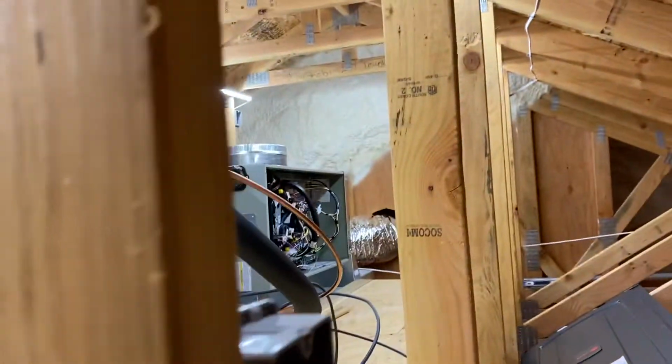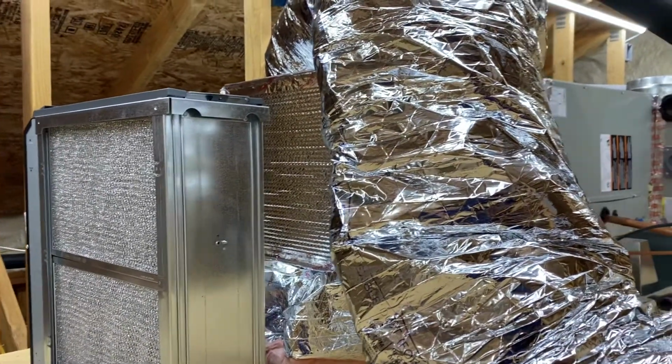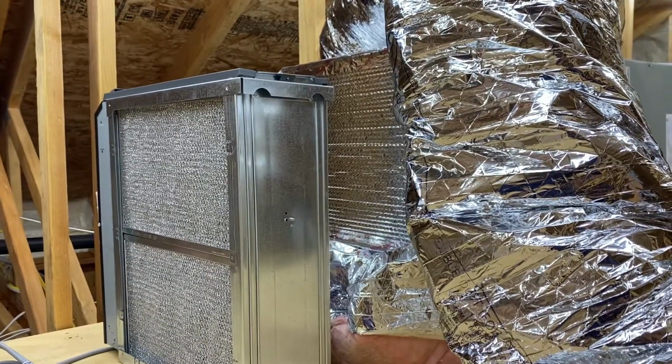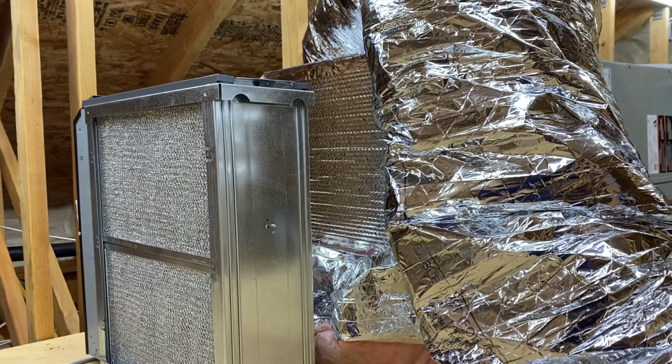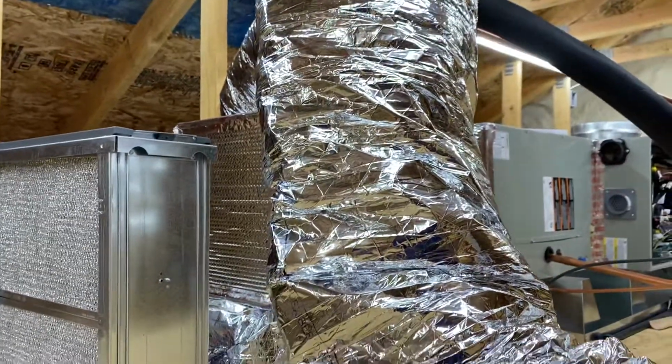It's coming around. I just got to run these returns and a couple more supply lines, and I'll be finished. But I'd say a good 60-70% of the ducting, at least 70% is done. So I'm getting pretty close here.